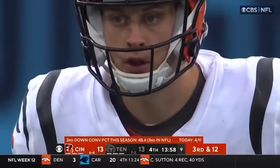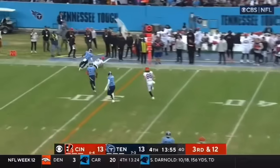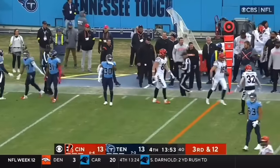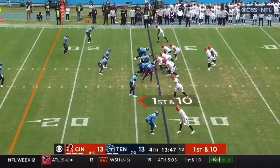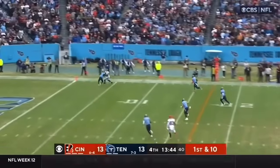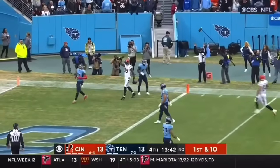Well, 5 defensive backs here for Tennessee. Burrow to the sideline. The adjustment made. Trenton Irwin, he's got it. So the Bengals are in business. Burrow uncorks it. End zone. Touchdown, T. Higgins. Cincinnati takes the lead.